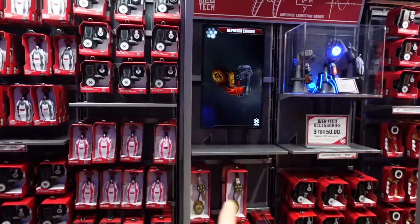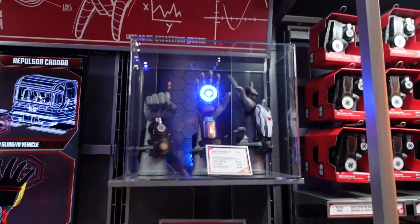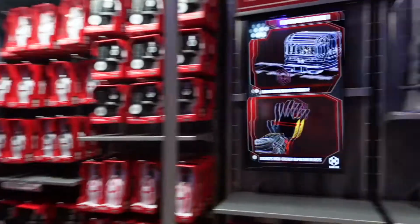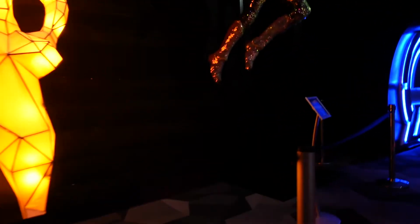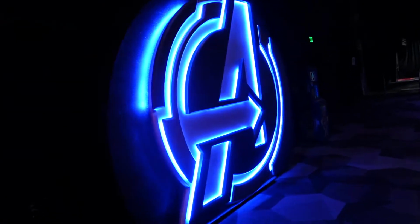So these are the things you can get for web slingers to increase your scores. They're quite cool, they look quite fun. Quite expensive, but it's good that you can get additional things to improve your scores. I quite like that. Oh, that's a good sign. That is a really, really cool sign.